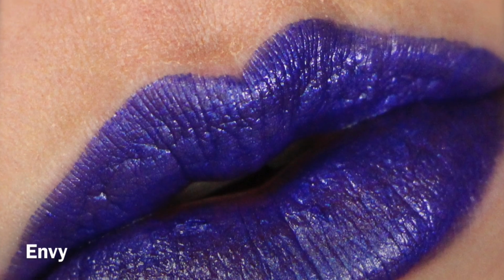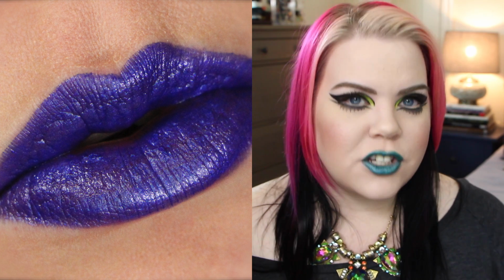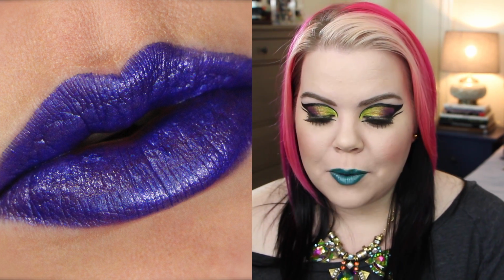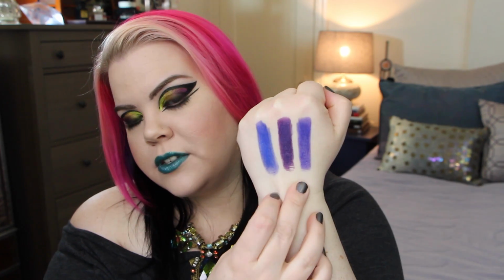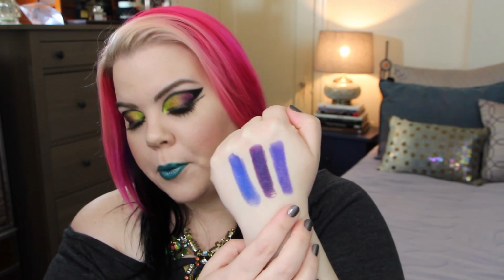And it's good stuff. And then the final lipstick in the lineup is called Envy, and this one is a true blue, cobalt blue lipstick. This one is a little bit less shimmery and less glittery than some of the others, and I know that you guys are going to want me to compare. Envy, which is the true blue, almost looks a little bit similar to Immortal, but Immortal definitely does pull more purple.